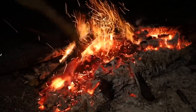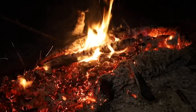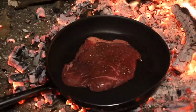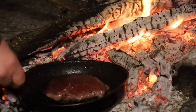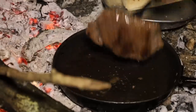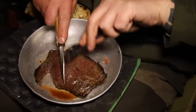Pull some of these coals out, there's a lot of them. Pan on with just a little bit of oil. And a piece of steak. Give that a flip. Time to get that bad boy off. I'm just going to lightly toast the ciabatta. Okay, just going to cut this into strips.